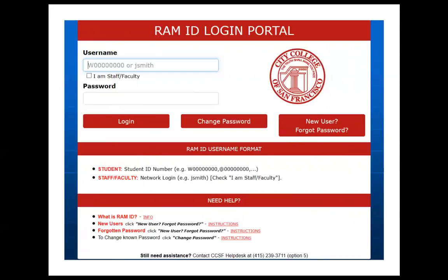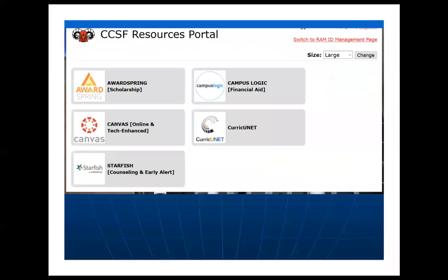But in any case, once you log in here, it really is single sign-on: you now have access to these resources that we call federated. I know that some of the names are a little confusing or don't mean anything. Canvas means nothing unless you're taking an online class. It's now the online learning management system, or even Tech Enhanced. Campus Logic is for financial aid. Starfish, another really bizarre name, is going to be used by all the colleges in California for counseling and early alert. So your counselors will be able to set up appointments with you through Starfish, and they now want us to incorporate the photo ID from your picture.